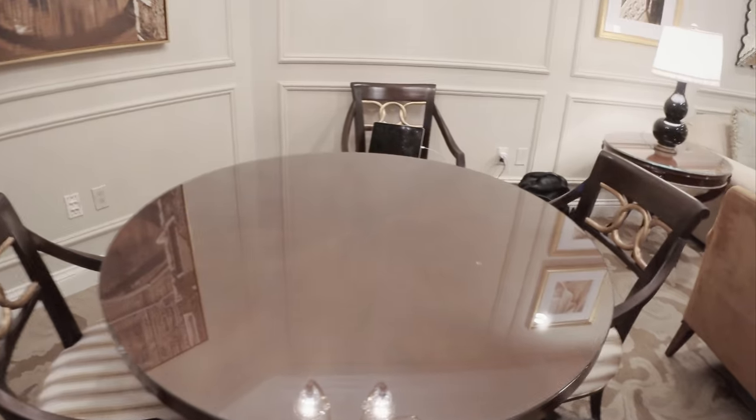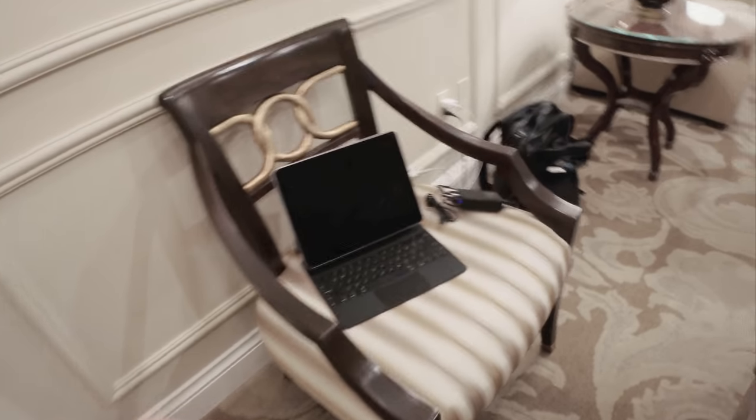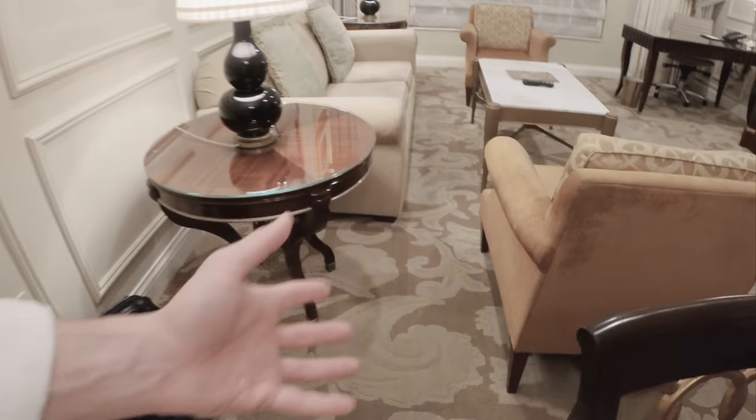Same thing for the table. If you want to maybe have more space for your table, lay out a project or get some work done, look where the outlets are. They are on the wall right here. So you see what I had to do. I had to pull a chair by the wall and then plug it in, which was really inconvenient. Same thing with the couch and chairs over here.